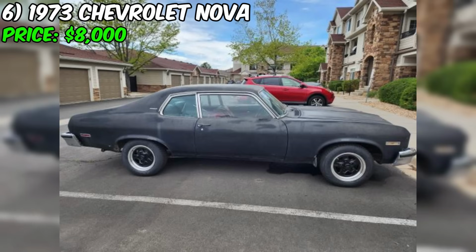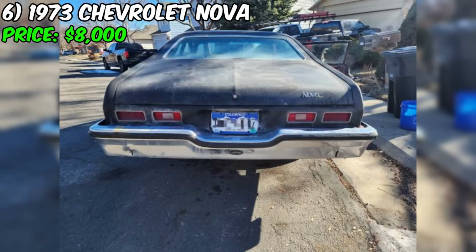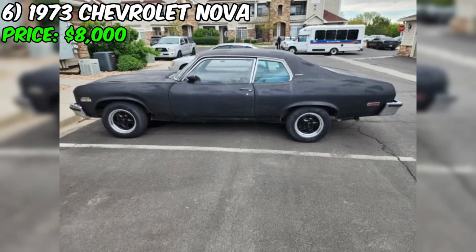But perhaps the most exciting thing about this car is the potential it has. With a little bit of elbow grease and some TLC, this Nova could be an absolute showstopper. And with a clean Colorado title and registration already in the seller's name, you won't have to worry about any pesky paperwork or red tape. So, if you're a fan of classic American muscle and you're not afraid to get your hands dirty, this 1973 Chevy Nova Custom hatchback is the project car of your dreams. And at just $8,000, it's an absolute steal for a car with this much potential.